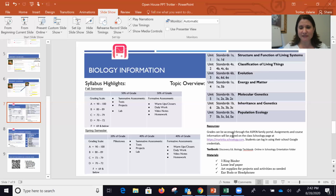The resources listed at the bottom, of course, our course is run through Schoology. Logging in, you just use your Google credentials. And then, of course, your official grades are stored in Aspen. So that's where you want to check your grades. Our textbook this year is the Discovery Tech Book for Biology, and the link for that is in the orientation folder in our Schoology course.